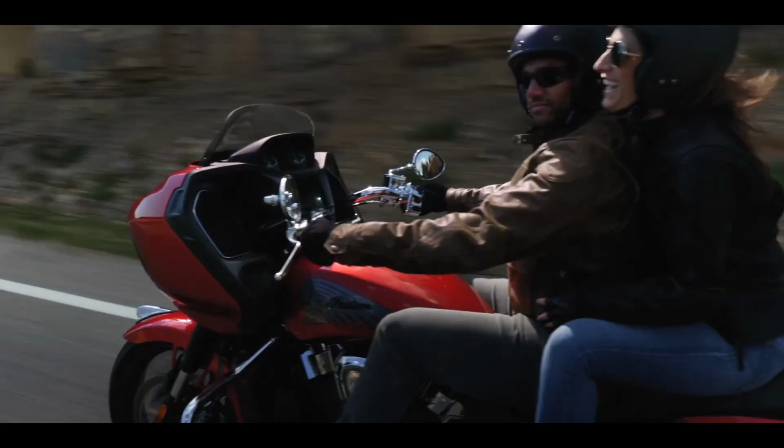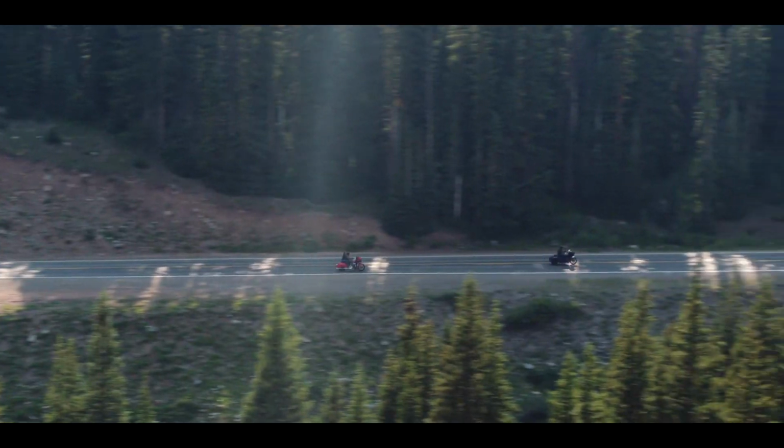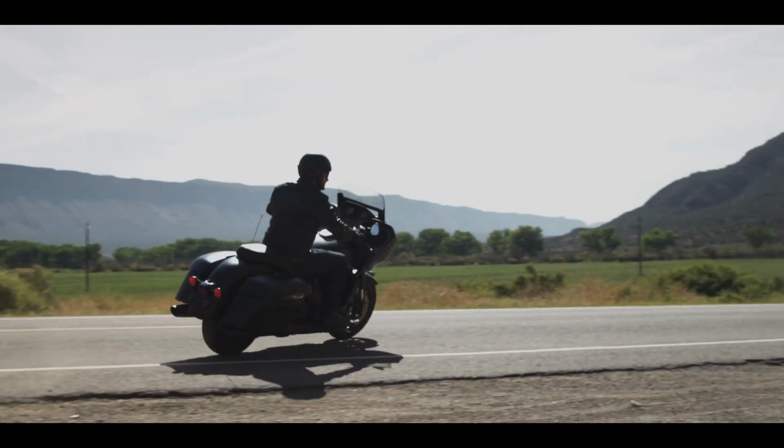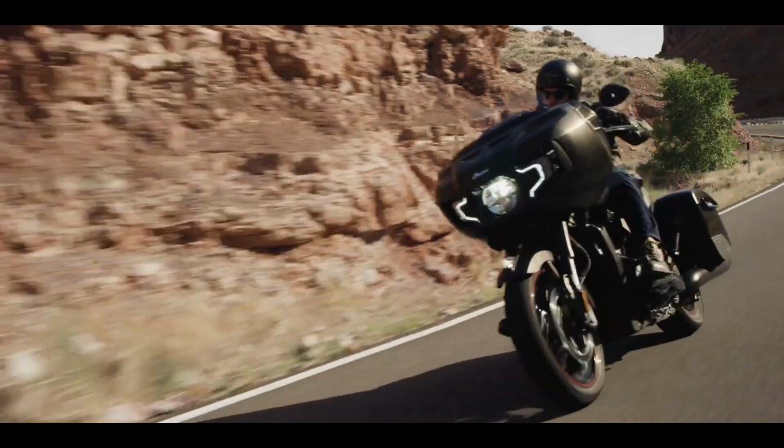So in today's video, we're going to take a look at the specs of this awesome looking new bike and then look at the extras you get on the Limited and the Dark Horse. But first, a quick recap on the new Power Plus motor.